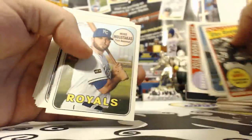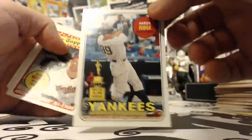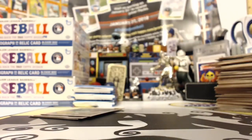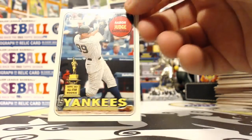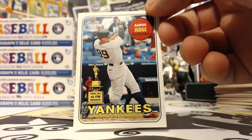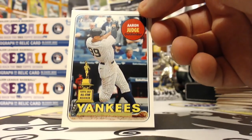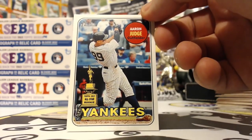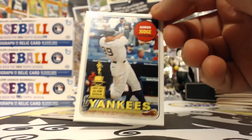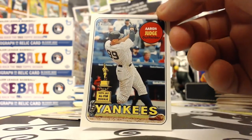Ooh, Aaron Judge action card. Nice. Check that out. Wow. That is nice. We hit the Aaron Judge color swap where the Yankees was in white. Now we got the action variation. That's pretty big right there. I'm sure they're selling for crazy money. Been a nice case. It's nice they gave Aaron Judge like five cards to look for with the variations.